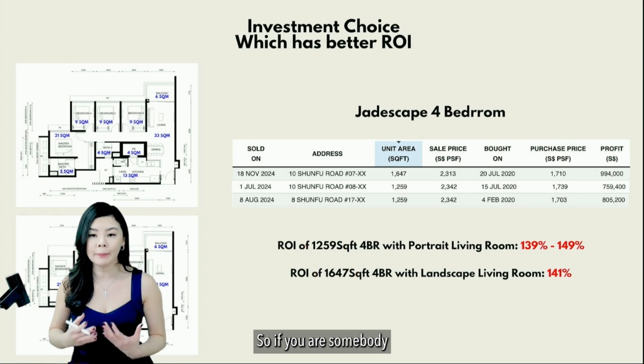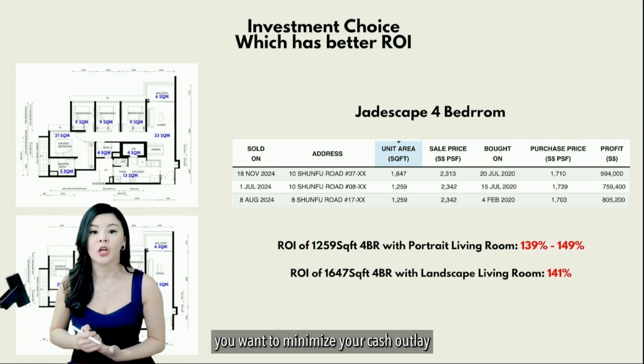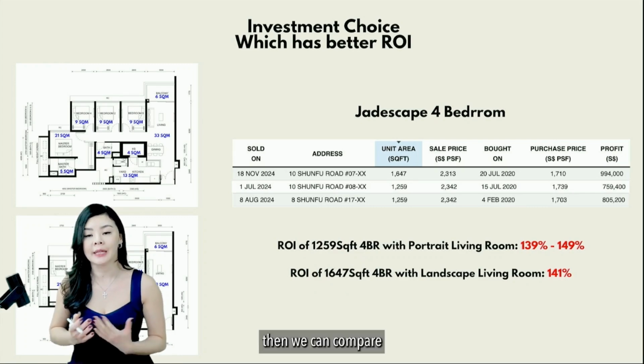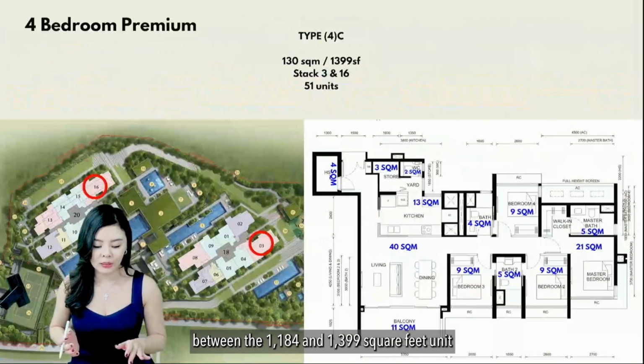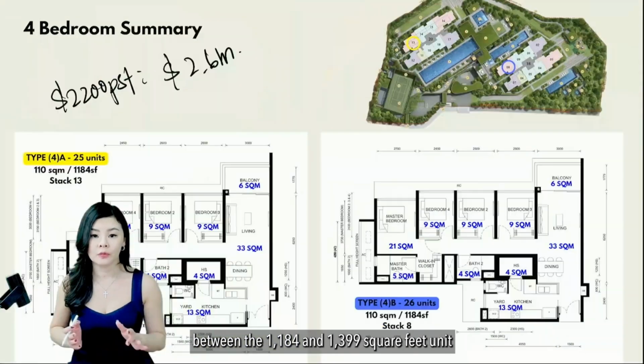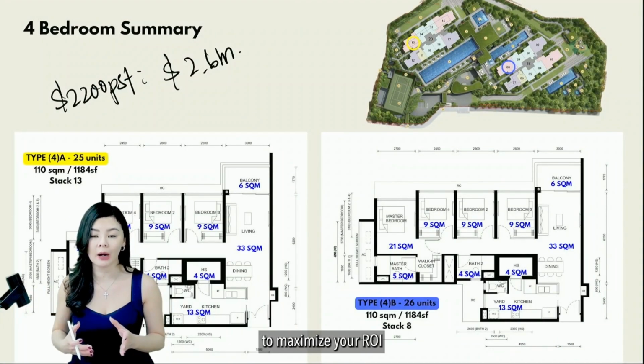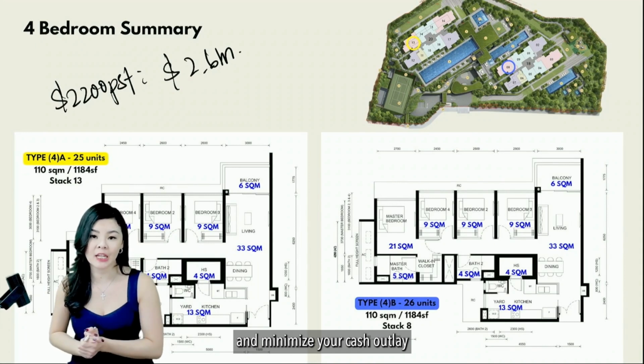So if you are somebody who is looking at it as investment, you want to minimize your cash outlay as much as possible, then we can compare between the 1184 and 1399 square feet unit. You can just go for the smallest 4 bedroom to maximize your ROI and minimize your cash outlay as much as possible.